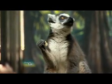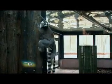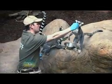They are only found on the island of Madagascar, which is found on the southwest side of the continent of Africa. All lemurs are endangered, and there's about 22 species of lemurs. These guys are mostly terrestrial, so they spend a lot of time on the ground rather than in the trees.